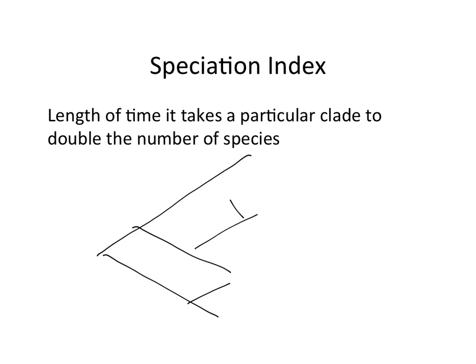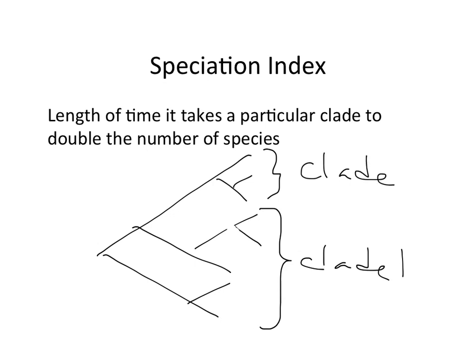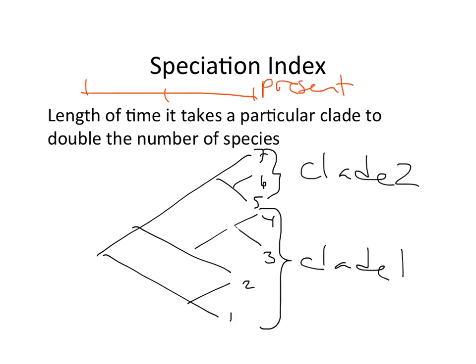I don't know how to draw phylogenetic trees anymore. So here's two groups of fish. Here's one clade group, and here's another one. So we've got clade 1 and clade 2. Seven different species: 1, 2, 3, 4, 5, 6, 7 current species. Let's say we've got some sort of a timeline on here. So this is present always at the tips of the branches. Let's say MYA: 1 million years ago, 2 million years ago.